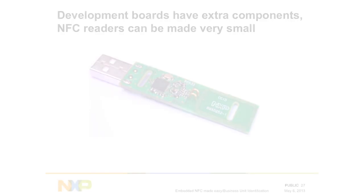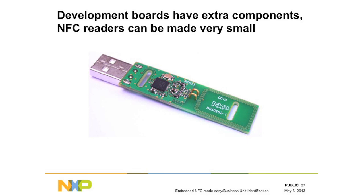So we do have one small board just showing how small your NFC design can get. This is a different IC called PN533. It actually has a built-in USB interface. So in this case, you just need one chip, crystal, a few small matching components, and then a small antenna. The issue is, if your antenna is this small, you won't get much read range, maybe only 2 or 3 centimeters.